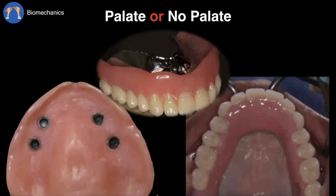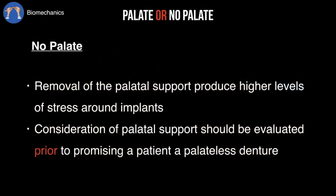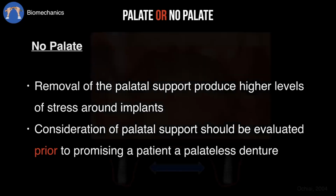That's another question. So let's see what we can do. If we have no palate, it's been shown that you're going to generate higher forces. If you remove it, it produces higher force to the implants and the surrounding tissue. But if you consider palatal support, you need to evaluate it beforehand. You don't give any promises to the patients, because by cutting the palate in the denture and making the denture horseshoe, you're actually reducing the amount of surface area and generating more force, not only to the tissue but also to all the components. And then you need to consider some metal reinforcement in your denture.